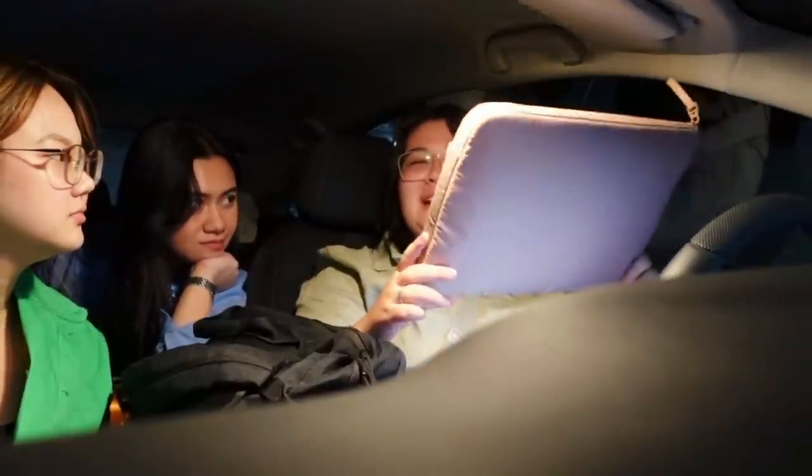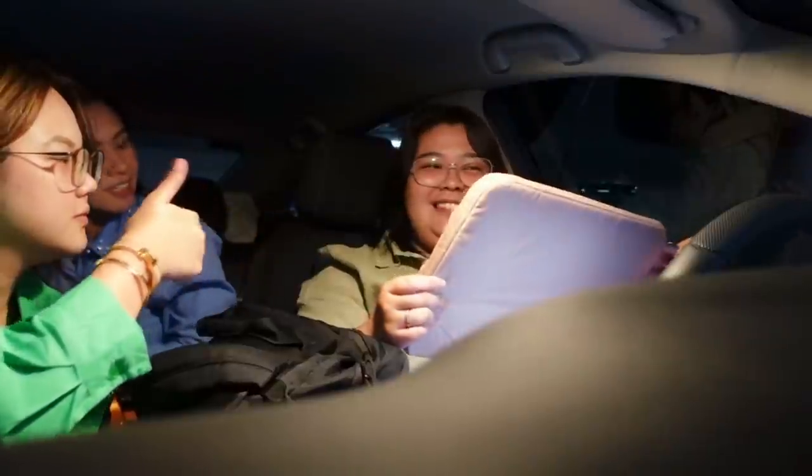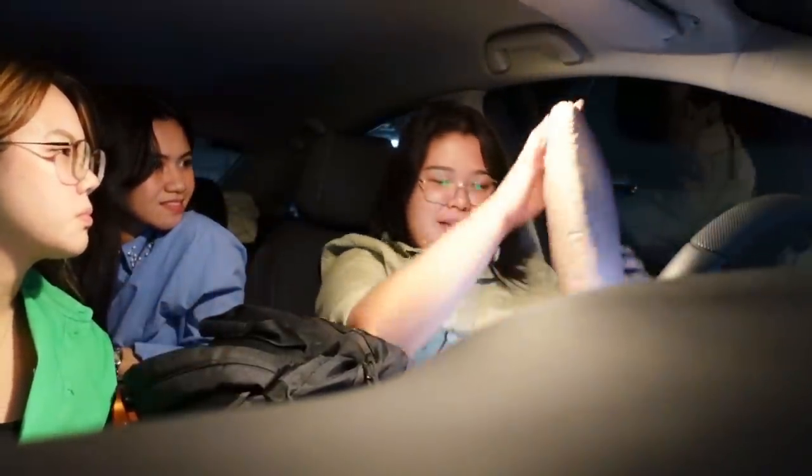Sabi ko pala kay Tini, sana mabili ko yung Kate Spade. Like, sana makadaan na ako sa stores. Nakakasya mo ba yun? Anong color yun? May ganito or black? Wala, hindi pa nagde-decide.